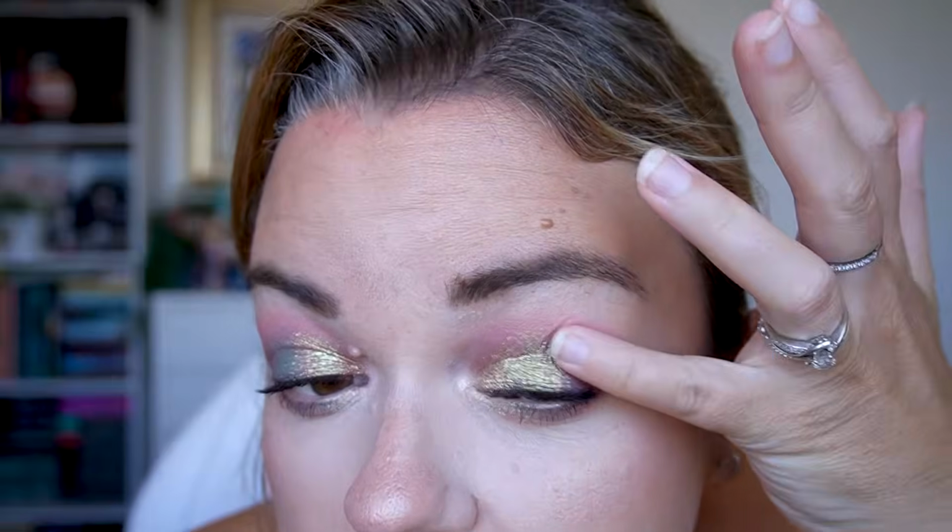Okay, I think that's the final look. I'm actually loving the way that this coral goes with that green. I think it's really pretty. I could have made the outer V darker, but I kind of like how it stayed pretty light. I like this. This is pretty. Okay, maybe I will change my mind about this palette by the end of the week. We will never know until we get to the rest of the video. So let's move on to day number 2.